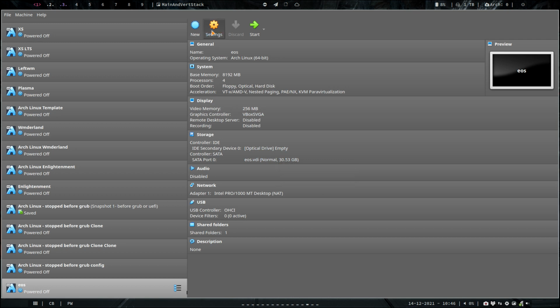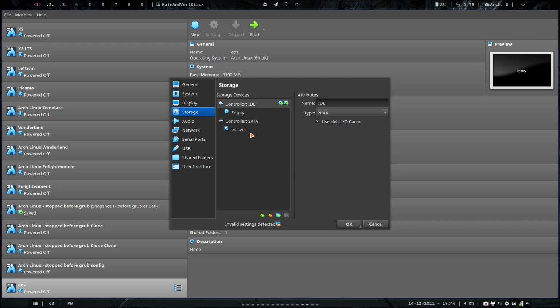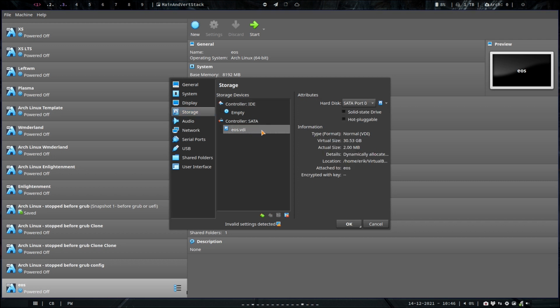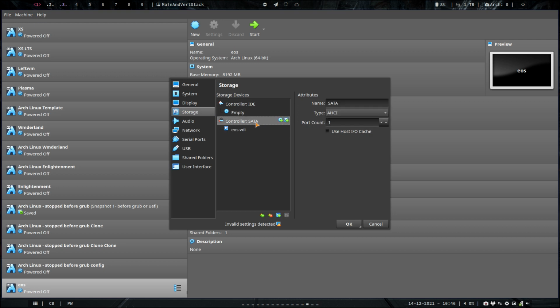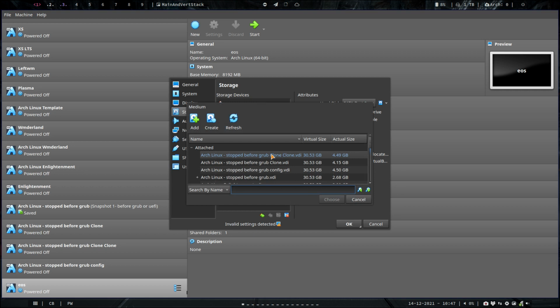Well, settings maybe. Going in here and having a storage. This guy. Virtual size 30. I need to change that. Where was it again? Hard disk chooser, choose a disk file, create a virtual hard disk. Yeah, create a virtual hard disk. By name, EOS Eric.